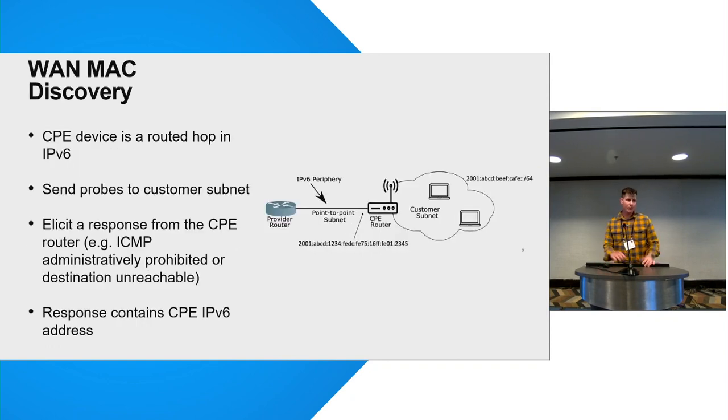Our attack relies on collecting two big corpuses of data. The first is a large number of MAC addresses associated with the WAN interface on these devices. To get the mental model right, I often think about things in terms of the IPv4 internet, where your CPE device is a NAT box. That's totally different on IPv6. The CPE device is a routed hop. The addresses inside of your customer subnet, if you have IPv6 at home, are globally routable. That allows things like me, a random guy on the internet, to send pings and traceroutes to addresses that exist within your house.